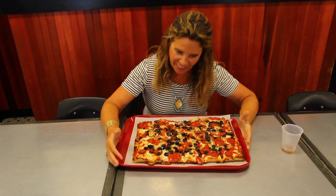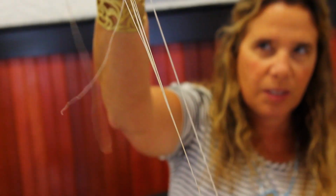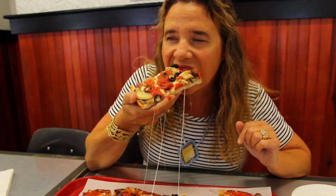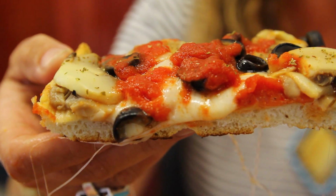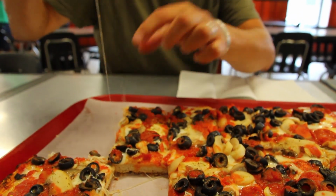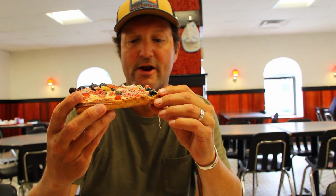Thank you. Oh, look at that. Perfectly cooked. Great sauce. Larges are square, the small ones are round. They double bake the crust so it's nice and crunchy, and put just a tiny little sauce on it first, then the cheese, and then the sauce on top of that, which stays crunchy. Good idea. It does stay crunchy. That's exactly why. Oh yeah, it's so light and crispy. Delicious. It's great.